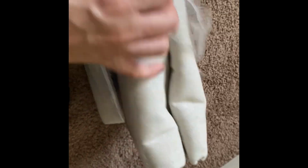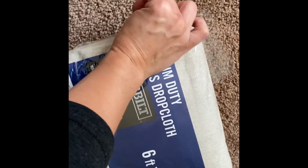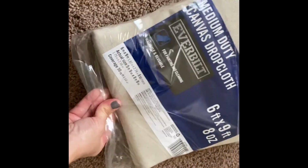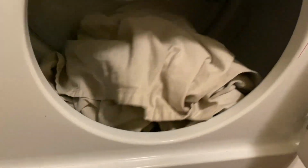I really love the look of washed linen, but it is a little bit pricier, so I decided to save some money and go with drop cloth just for the places that I'm going to be using it on this bed. It's not going to really touch your skin, so it doesn't really matter if it's a little bit more rough. The one from Walmart is actually the softest one I've found as far as drop cloths go, but this one was from Home Depot and not as soft, but it was okay. You know, it worked in a pinch.